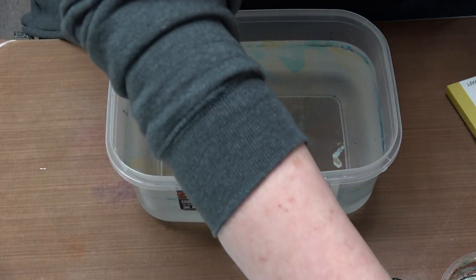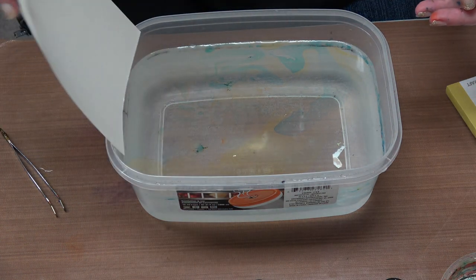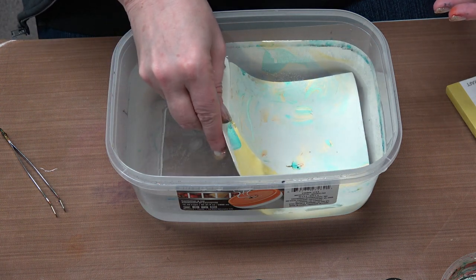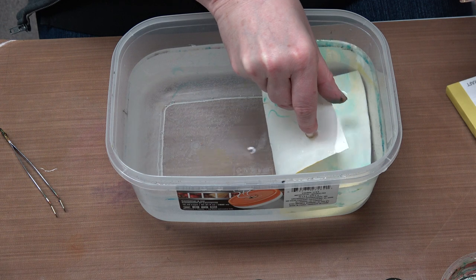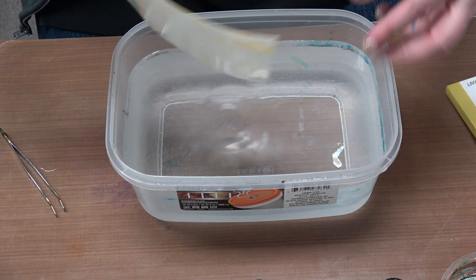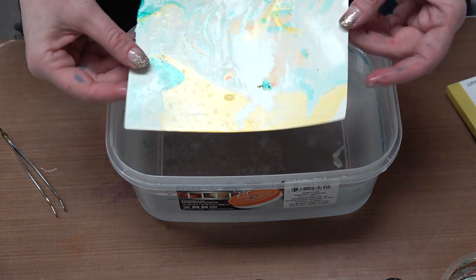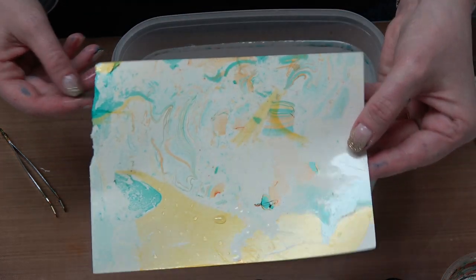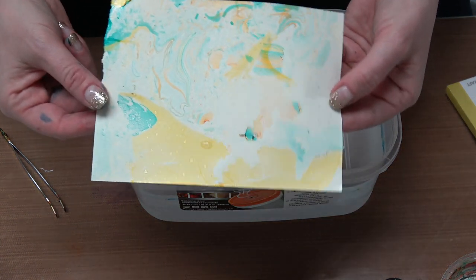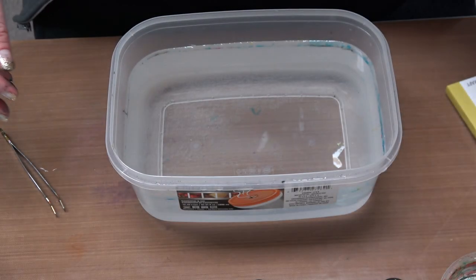Well, let me clean this off. The easiest way to clean it off is just to take another piece of paper and go in and pull it all off. It comes right off the top of your water. Look, my water's clean again. Now I wouldn't throw this away. I would use this and do something else with it. I would die cut it, but I wouldn't necessarily throw it away. I am gonna put it to the side because I might use it again to pull some more off.